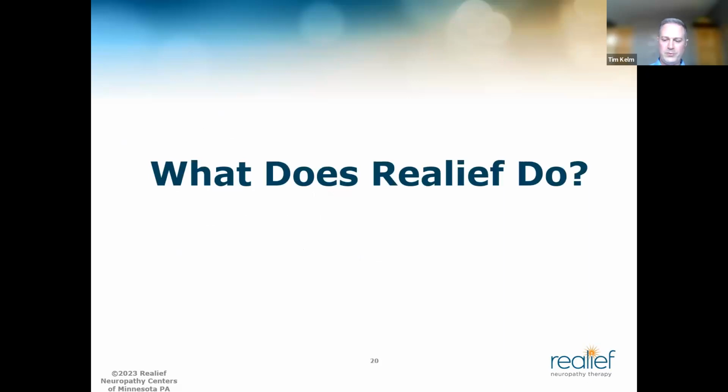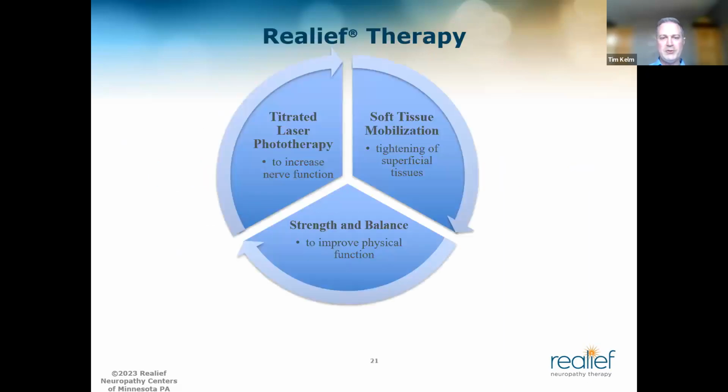We've been doing it for a while now. We use what's called a class 4 therapeutic laser, and there is absolutely no neuropathy laser, and there's no neuropathy setting. There is a therapeutic window as far as the dose goes. That seems to be the key. And then mobilizing that soft tissue, and once you improve that nerve function, that's the time you can actually work on the strength and balance. So there's an order that things should be done in.